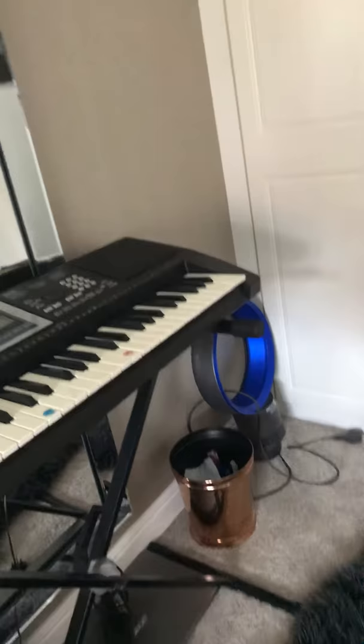In my first drawer, I have lots of hair things. Second drawer, just more books. And the last drawer, I have all my important things. So next in my room, we have another thing, which is this piano here.